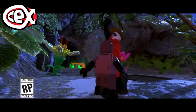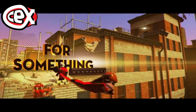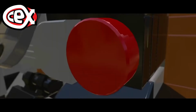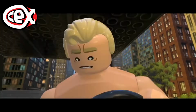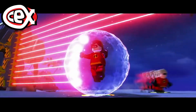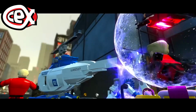Next up we have LEGO The Incredibles. The latest in a long line of LEGO-themed licensed video games, this outing doesn't stray too far from the gameplay model established by the original LEGO Star Wars back in the day. That's not to say that this is a bad game, as you can expect all the quirks and humour we've come to know from the series, as well as solid gameplay and reasonable performance in both handheld and docked mode.